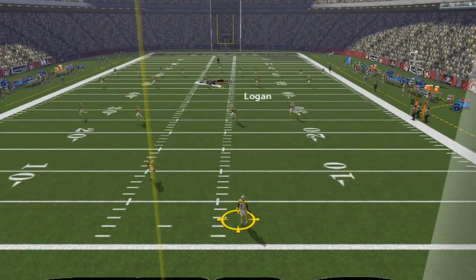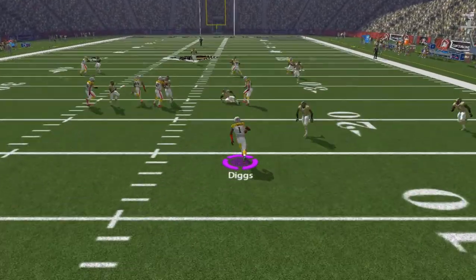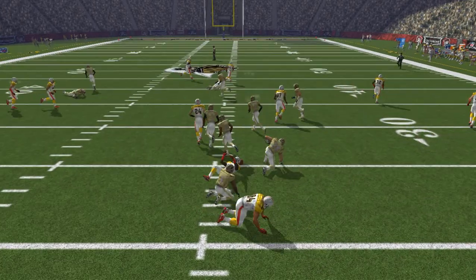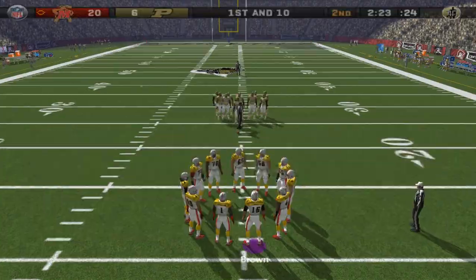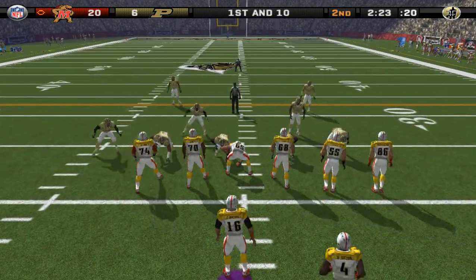Booming kick downfield. From the 3-yard line. The defensive unit forced an interception the last time they were on the field. Almost at the 2-minute mark now. 1st and 10.